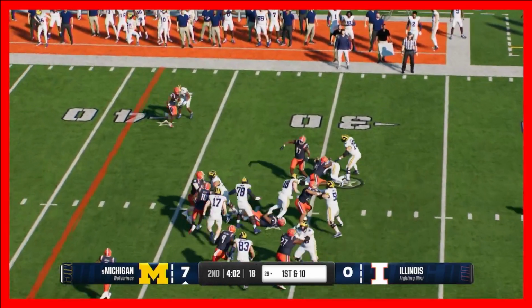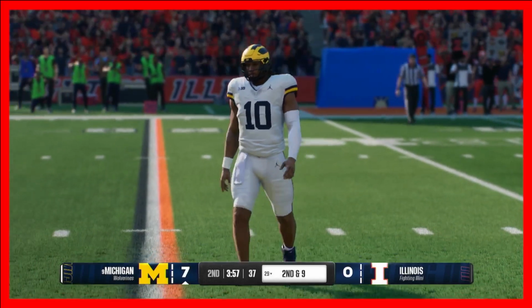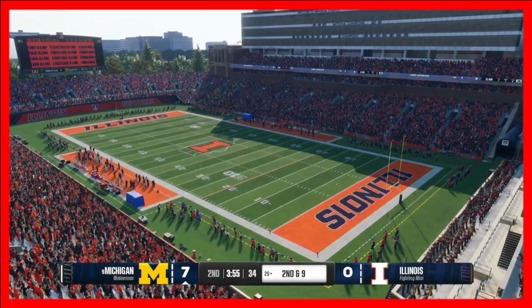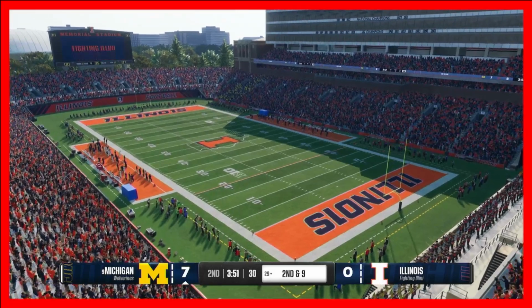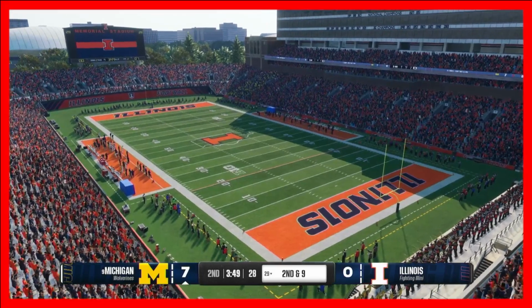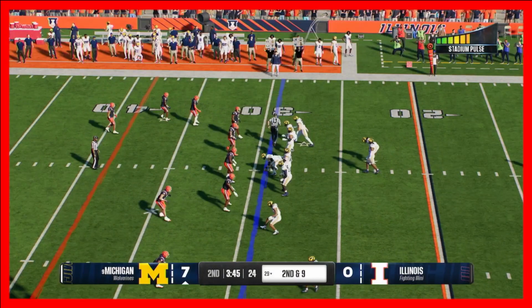They'll give it to him again. He maybe gets a yard. They'll mark him at the 29. I'll tell you, this is a running back who's very, very dangerous, and the defense did a good job getting him down there. But they've got to do a great job of tackling because this is a guy that can break tackles and turn those types of plays into home runs.